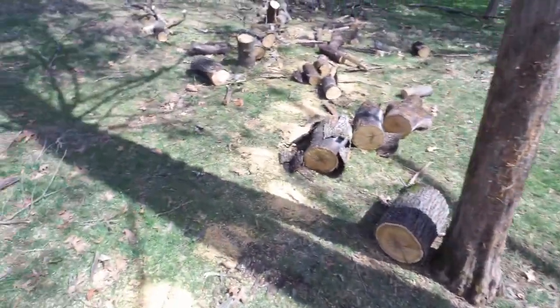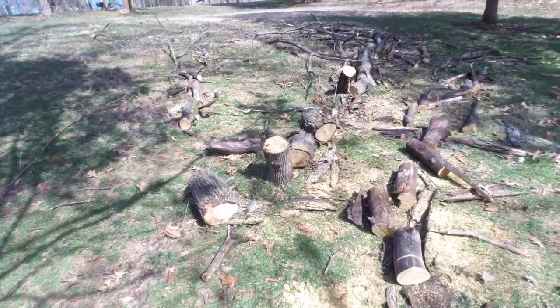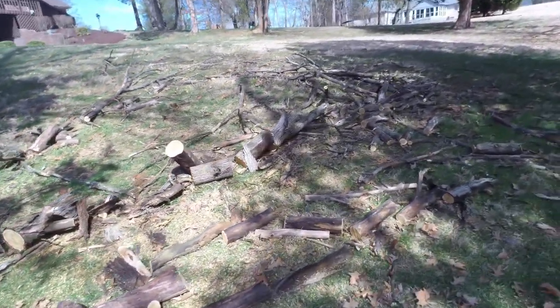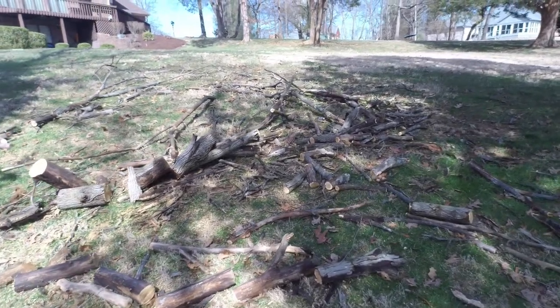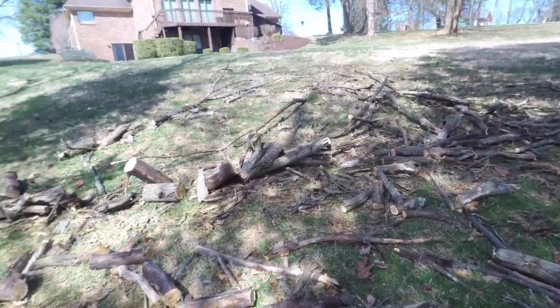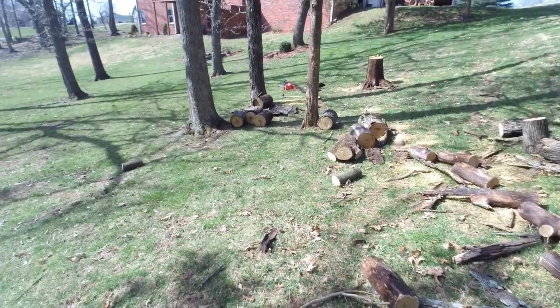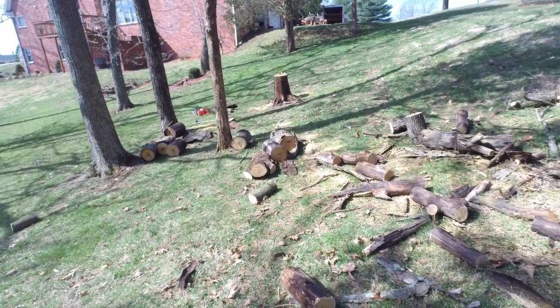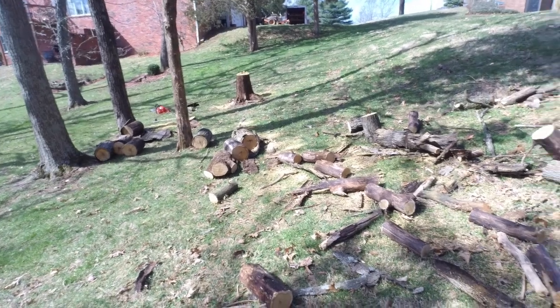Guys, looks like we got it mostly cut up here, just a little bit of smaller limbs to do. So we're not doing the stump today. We're gonna get it with the bigger saw when I bring it over.